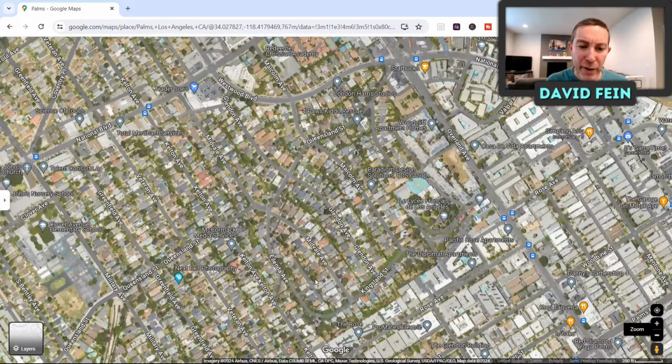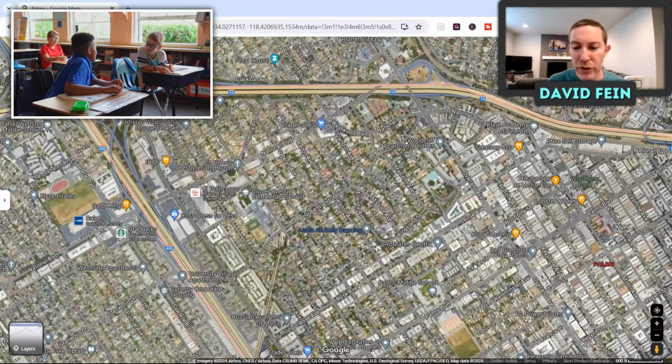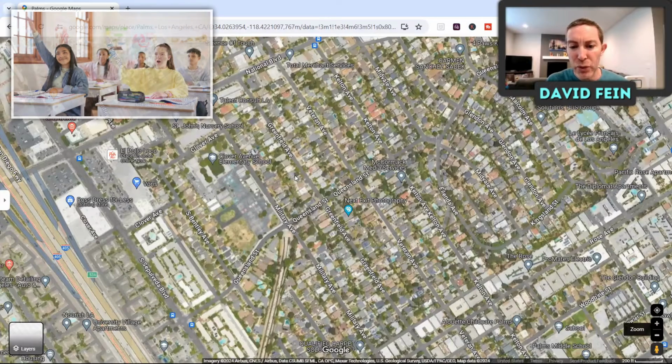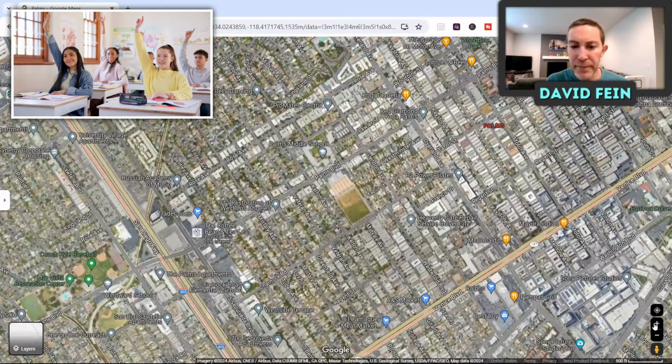I'm going to scroll back out and show you one of the elementary schools here, Clover Elementary School. This is a pretty desirable elementary school in all of LA, but especially in the West Los Angeles area. I believe they have a Mandarin immersion program at this school, which is fun for people wanting to get their kids involved with a second language early on. And then you have the middle school, Palms Middle School. This is where I attended right here.